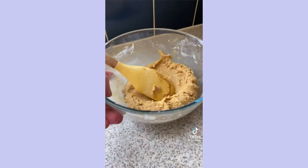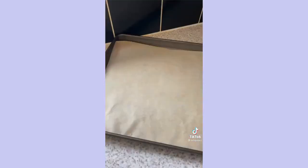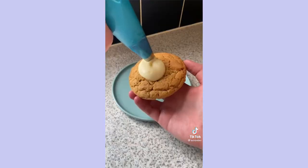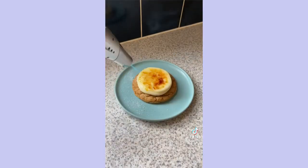I always leave the dough in the fridge for 30 minutes before baking them. Everyone's always asking, can I just bake them straight away? No, they'll end up flat, and no one wants a flat, crusty, musty cookie. Just wait. Once they were baked, I piped the cold custard on top, then added the sugar, and that is pretty much it.